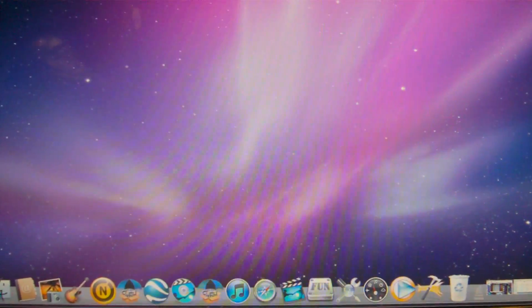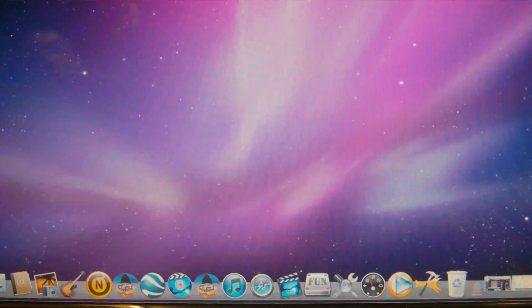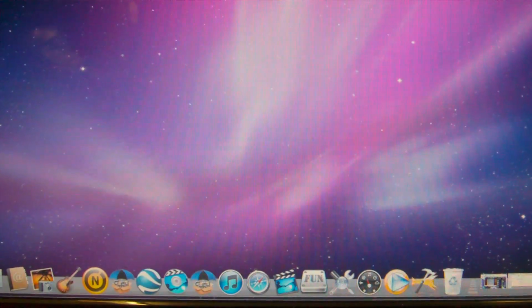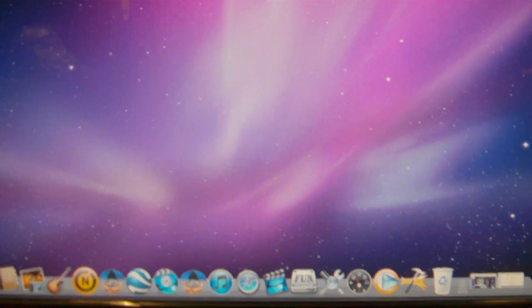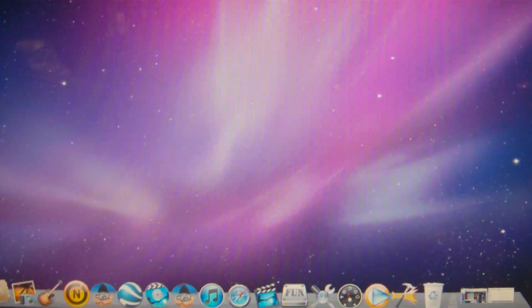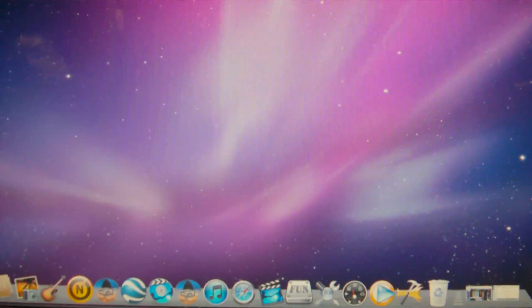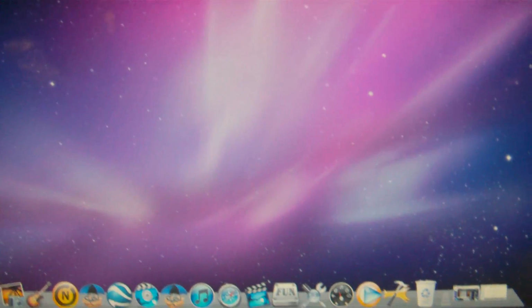Now, everybody gets this error. Don't panic. Don't freak out. Your phone will almost be done syncing, almost be done restoring, and an error message will pop up, 1005 or something like that. Anyways, that's normal. Everybody gets it. Don't worry. Don't panic. Once you get that, just click OK. That's fine. Your phone will be in recovery mode. No problem. That's what we want it to do.